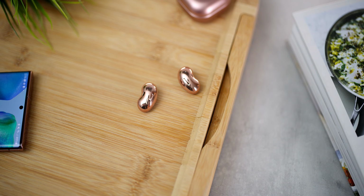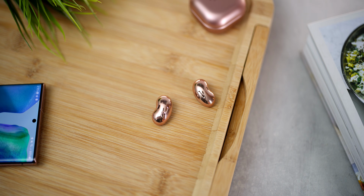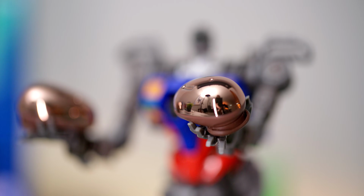So this design, they look like, you know, beans. They're completely unconventional. You don't expect these to be earbuds. They don't have a silicone tip to go in your ear or anything, but you just put the little bean portion inside your ear and boom, it just stays. I wasn't expecting this whatsoever.